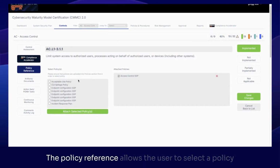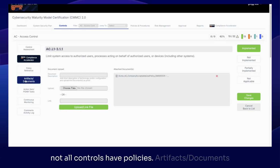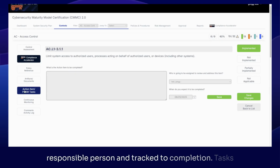The policy reference allows the user to select a policy from the policy library and attach it to the control. But not all controls have policies. Artifacts, documents allows the user to attach procedures, screenshots, or any other evidence that support the control. Action items are single tasks that can be assigned to a responsible person and tracked to completion.